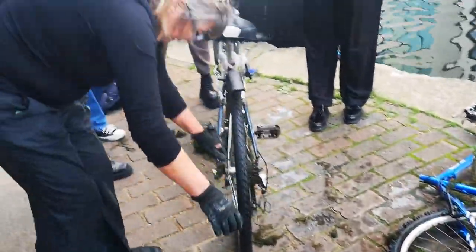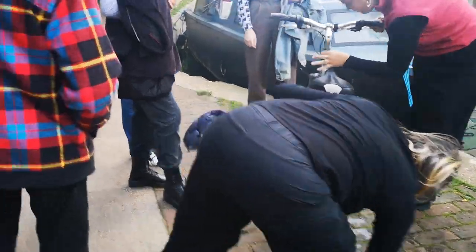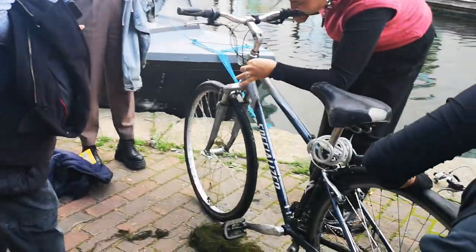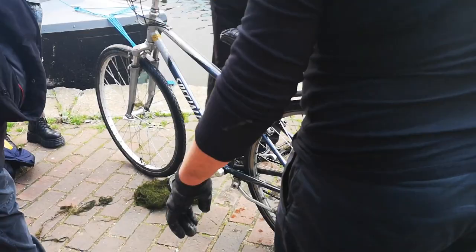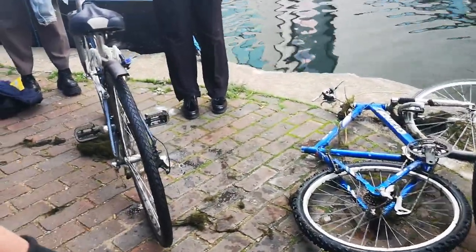Someone's gonna get a bargain. What a nice bike.